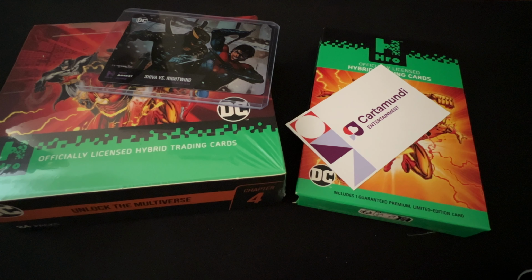But also, in the pack, before I start, they've actually included this Shiva versus Nightwing card and a little protective sleeve, so thank you very much for that. And yeah, let's dive in.